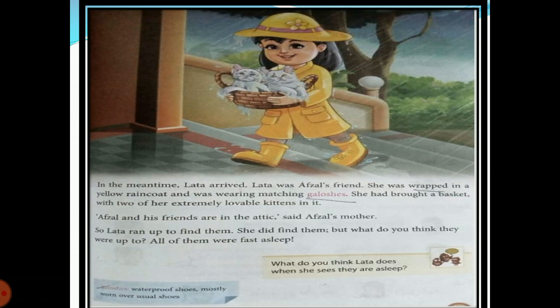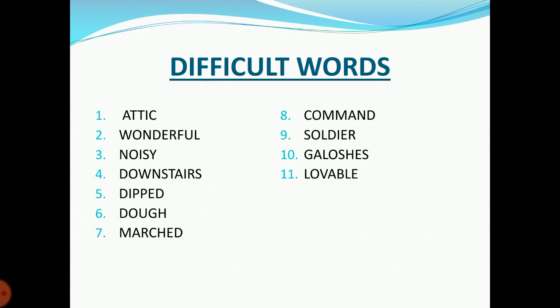I have a few difficult words over here. Read them and learn them. Attic, wonderful, noisy, downstairs, dipped, dough, marched, command, soldier, galoshes, lovable.